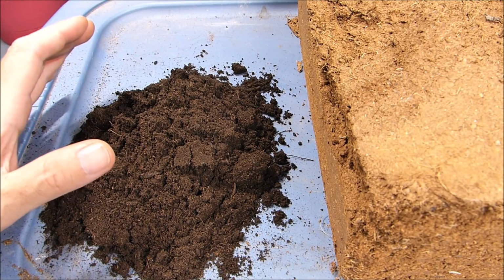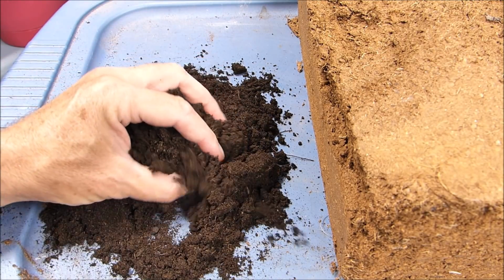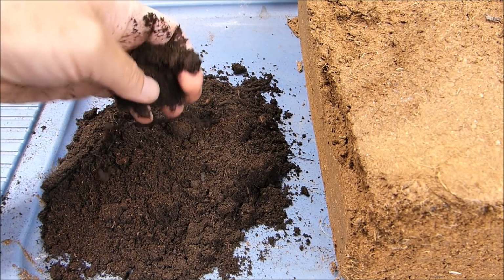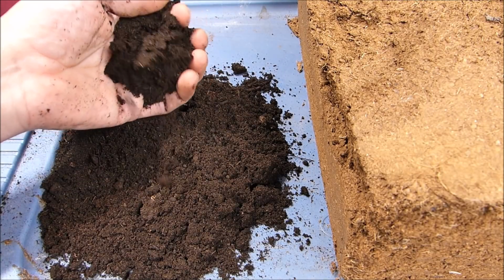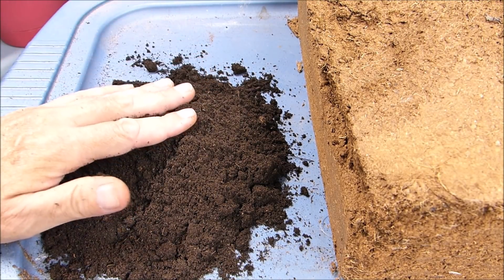I want to explain what my soil mix is really, really quick, and then we'll get on with this. Right here, you see what's called worm castings, and that's where worms eat stuff and then they poop it out. It's called vermicompost or worm castings. This is one of the ingredients in my potting mix.